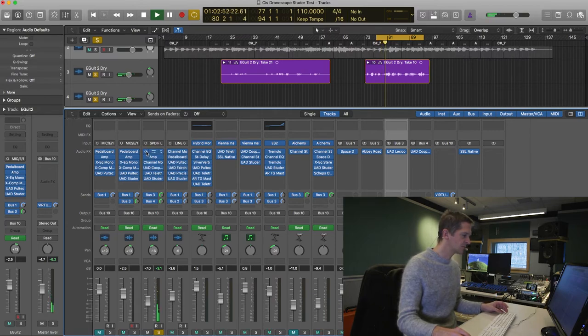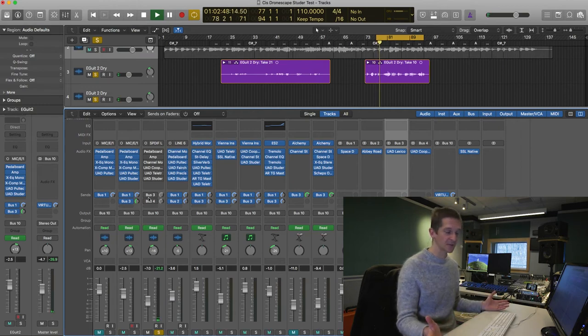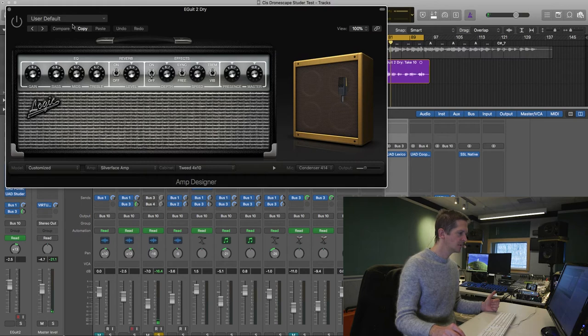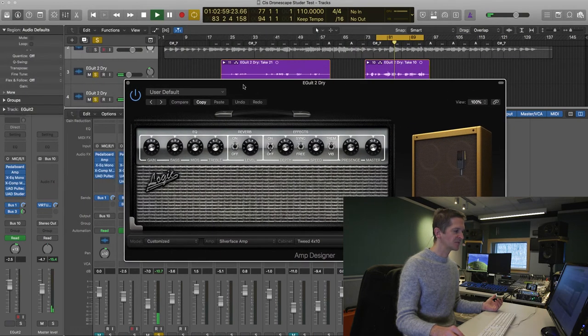Let me switch off everything. Dry recording of the guitar. I went straight in to my computer interface. And here is another guitar amp. This time it's a Fender amp. I'm sure you've heard of the brand Fender. Leo Fender, he basically invented the electric guitar, the electric bass. Absolute legend. And he made beautiful amps as well. So this is an emulation of that.